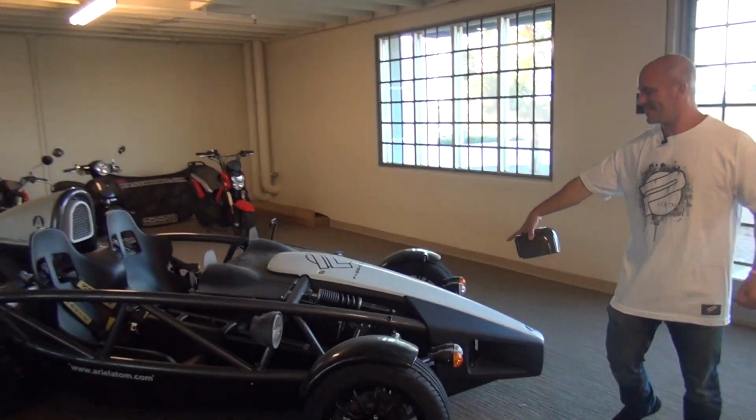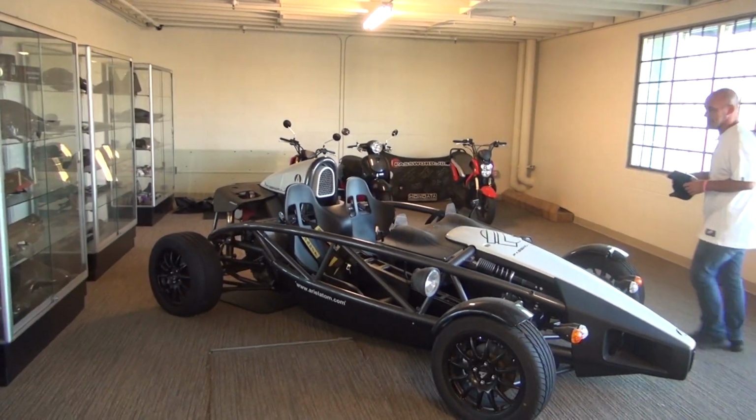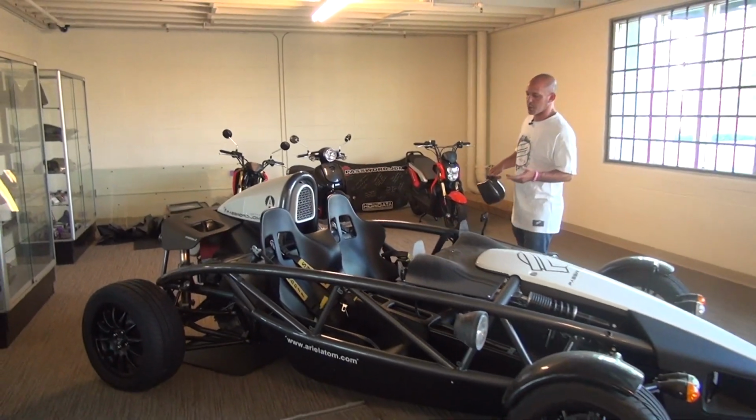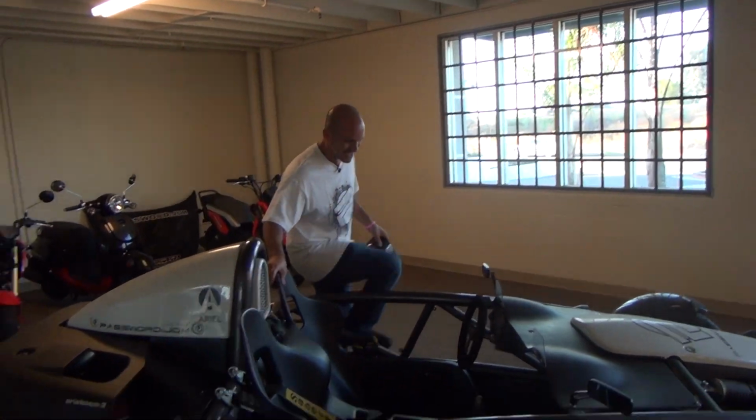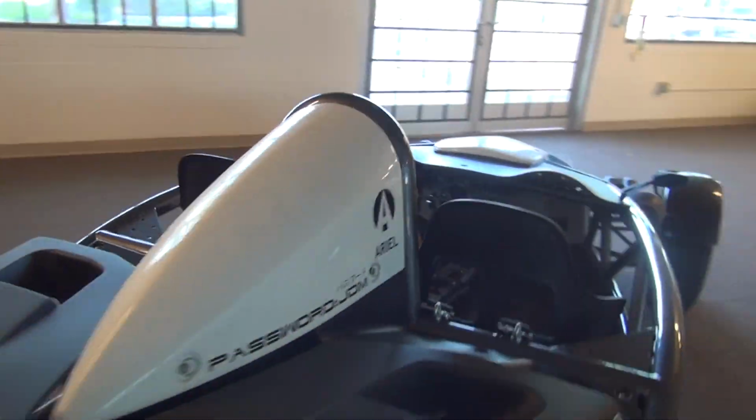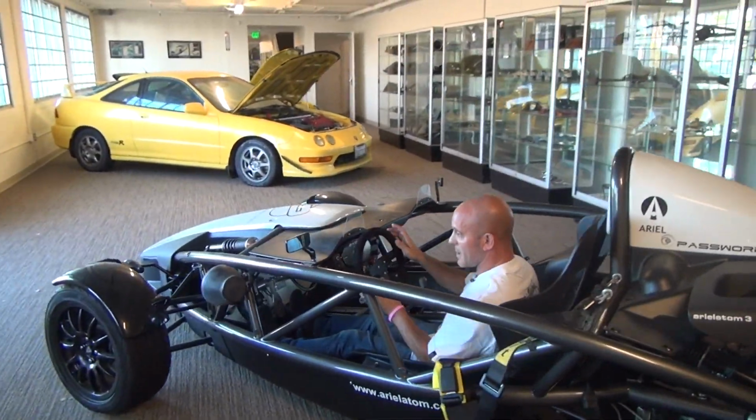Here's an Ariel Atom. Powered by a K20 engine in this one. Most of the new ones are K24s, some are supercharged. There are no doors, but let's see if I can get in this thing. This is something I'd like to take around a track, but this isn't what I want to show you guys.